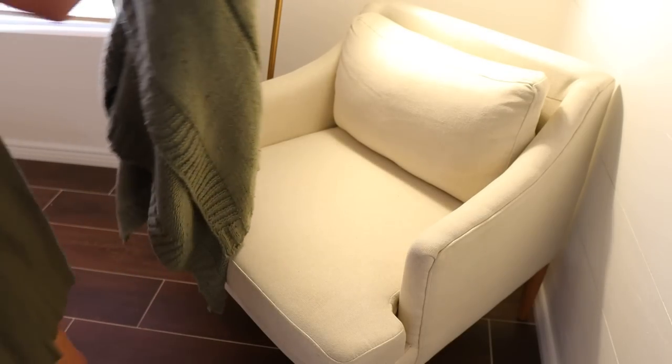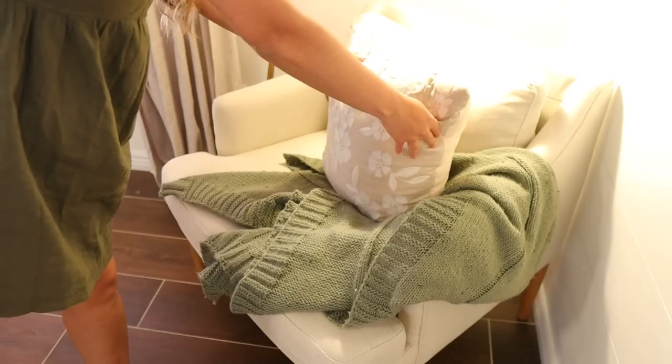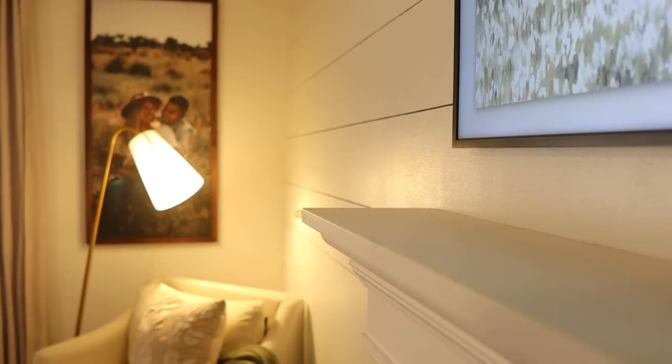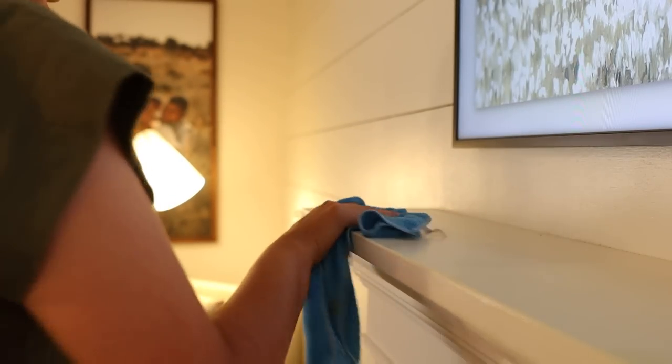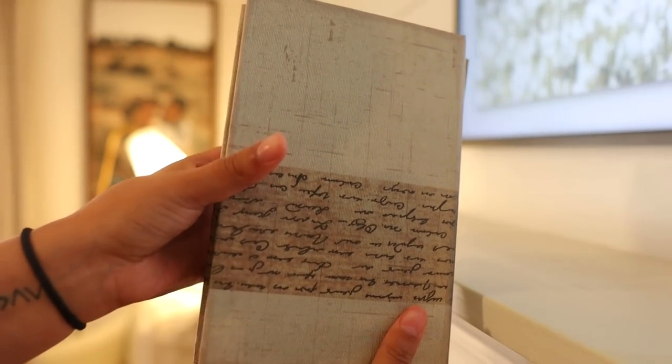Now in this corner of my living room, I'm adding this throw blanket on top of this accent chair, as well as a throw pillow just to add those colors I'm working with. And then on this corner of my mantle, I'll be adding two faux books I got from Hobby Lobby and a candlestick holder in an antique gold color that I got from Target. I think it was during the Christmas time last year.